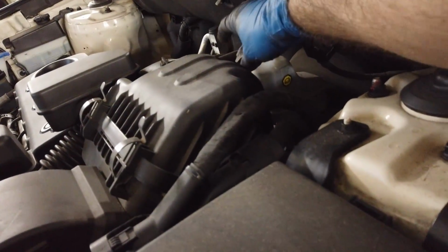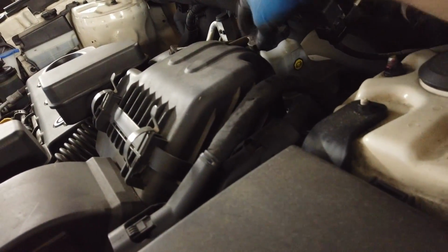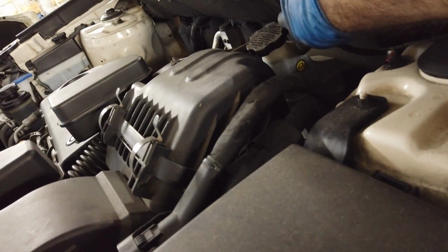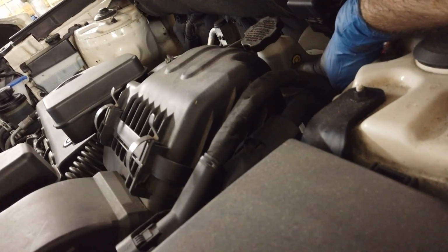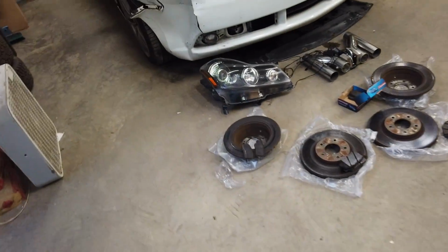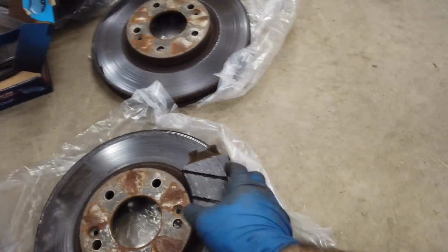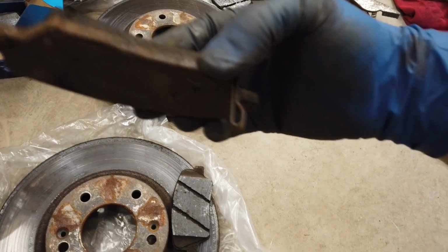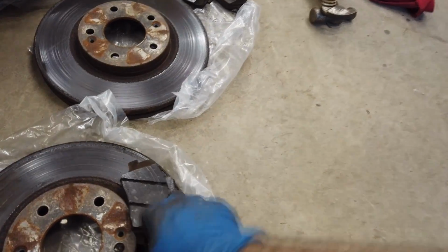So the old girl has some stopping power now. I popped that in case the fluid wanted to come up out. You can see we're back up to the max level. We're down pretty good in there. Front brakes were not that bad. Okay, the rotors weren't that bad, the pads weren't that bad, but around here we get lots of salt, and that causes lots of corrosion.